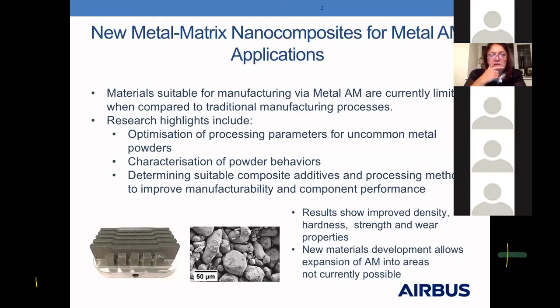And then we started looking at new metal matrix nanocomposites, where we started mixing a core material as a matrix with additional components. So there is a lot of work trying to determine the most suitable combinations. And for example, with Airbus, I have a project where we're looking at replacing the current tooling they use in the production of wings, tooling which is very, very heavy, not very ergonomic. So they want to replace the tooling with aluminium material, but it needs to be durable and wearable. So this is our ambition.